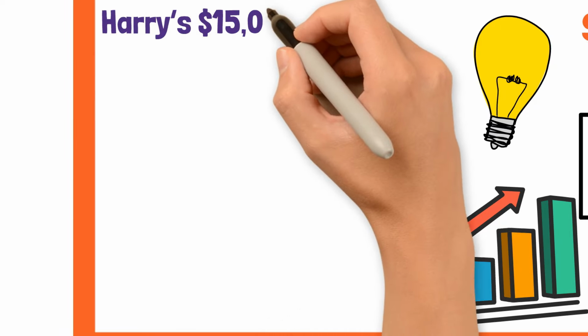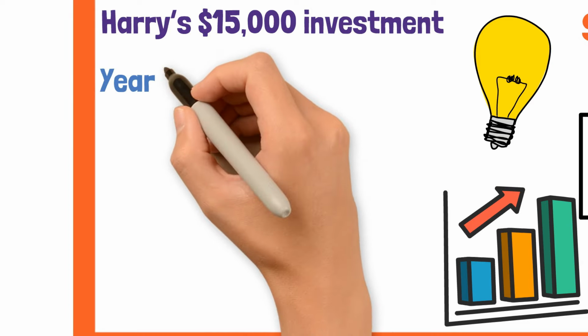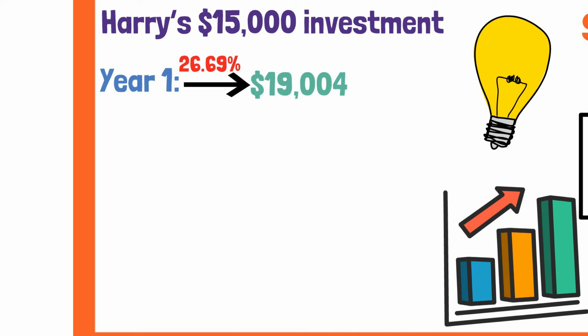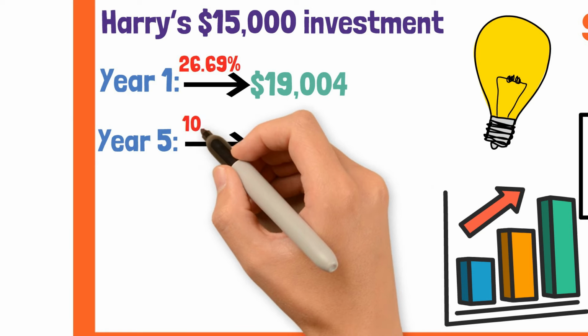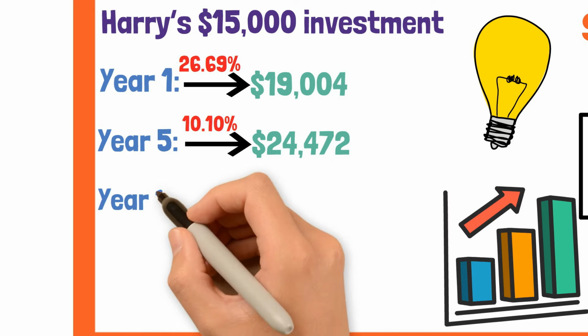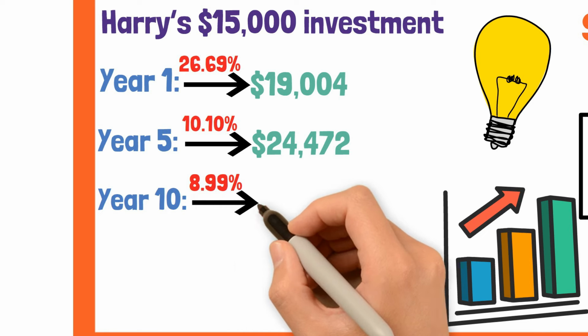Imagine the journey of Harry's $15,000 investment in FSMAX. With a 1-year return of 26.69%, Harry's investment could grow to approximately $19,004. Using the 5-year annualized growth rate of 10.10%, Harry's investment could increase to about $24,472. Continuing at the 10-year annualized growth rate of 8.99%, the investment could grow to about $33,604.